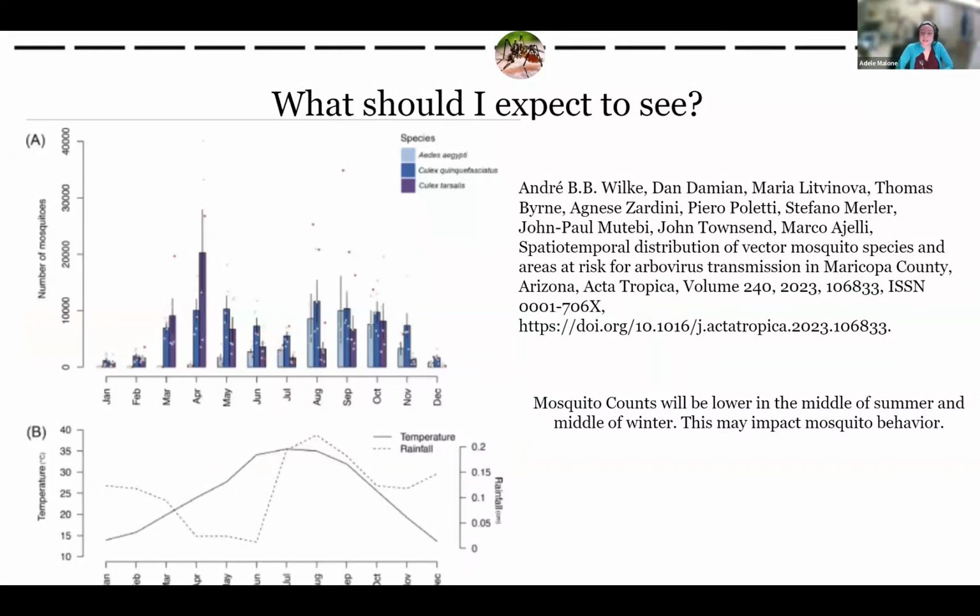Another thing to consider would be seasonal differences or differences throughout the year. This was a study that was actually done in collaboration with Maricopa County, looking at the 2011 to 2021 mosquito abundance rates so that they could look at monthly abundance of the 3 species that Maricopa County receives the most of throughout all of their routine traps. They're looking at Aedes aegypti, Culex quinquefasciatus, and Culex tarsalis.